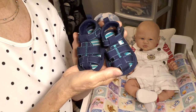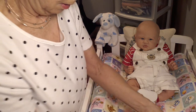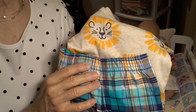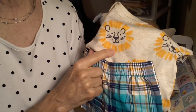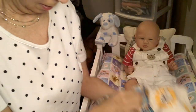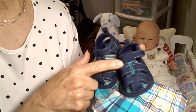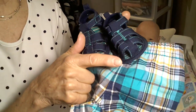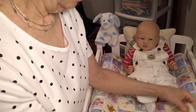So they all basically have the same kind of colors in them. I'll show you what I mean. The shorts have the same color of that orangey yellow that the lion's mane has in it. And then the shoes have the same color of thread as this color of blue in the shorts. So it's mainly going to be match-up today for me.